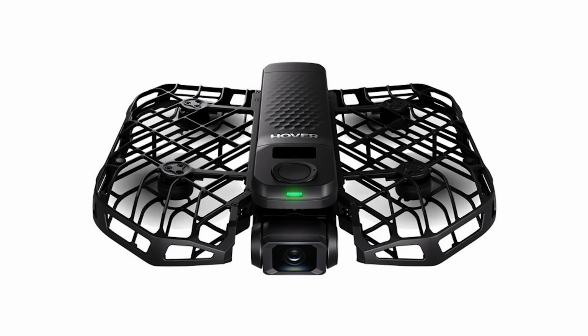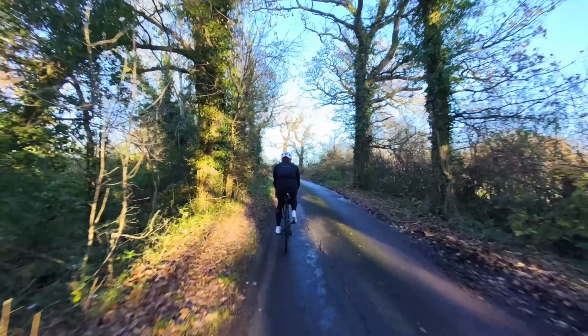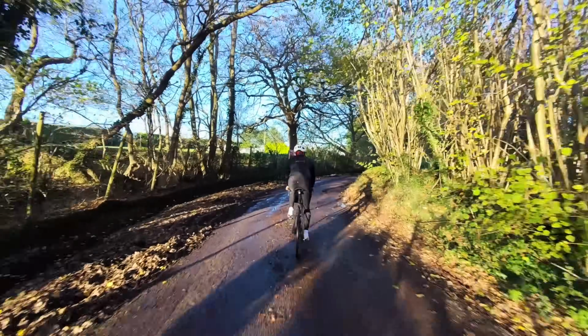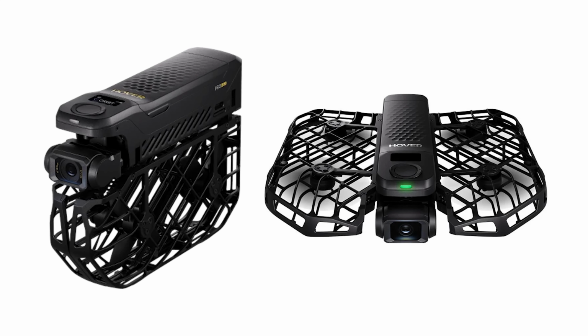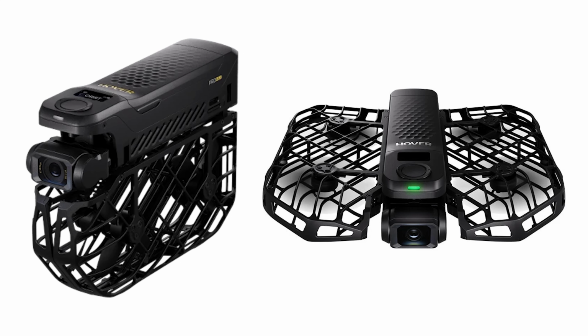Yeah, so I've had my hands on the Hover Air Pro Max X1 Pro Max, thank you. And it's pretty remarkable in terms of what it can do. So it can reach speeds up to 28 miles an hour, and it can fit in your jersey pocket. It folds up really nicely. Less than 200 grams. Really? 192 grams. 192 grams, yeah.